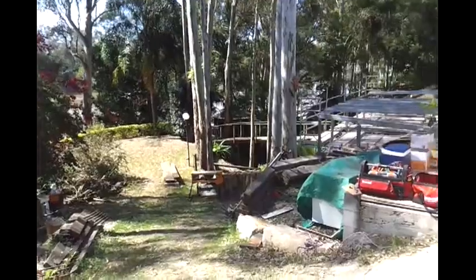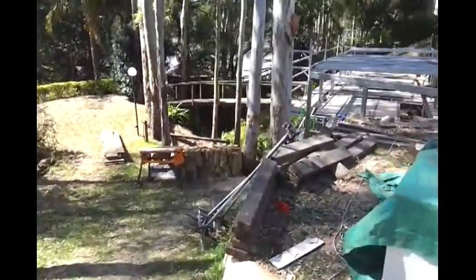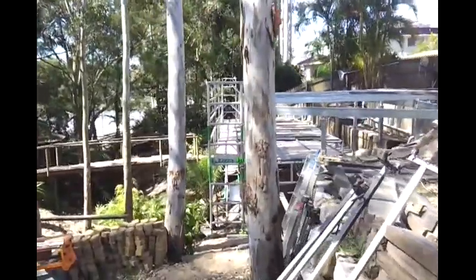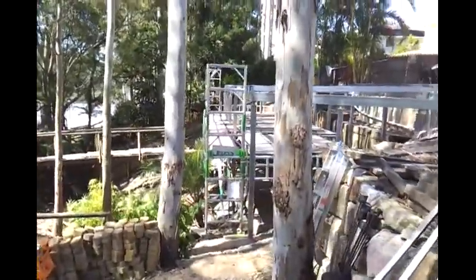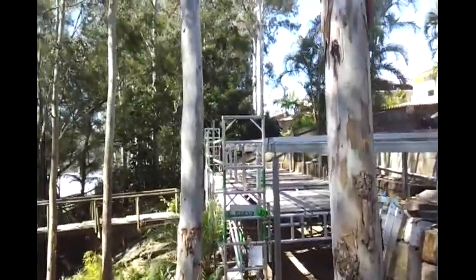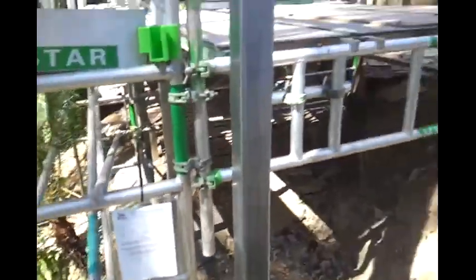Welcome to another edition of Adaptit TV. Had a busy morning here. We've had the scaffolders in, putting up this fine structure for us to work at a safe height here now, so we can walk on the deck and we're safe from any falling. The old secure certificate is there displayed.